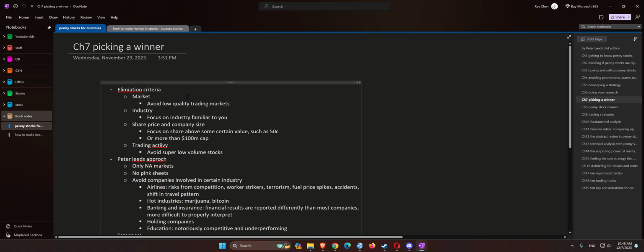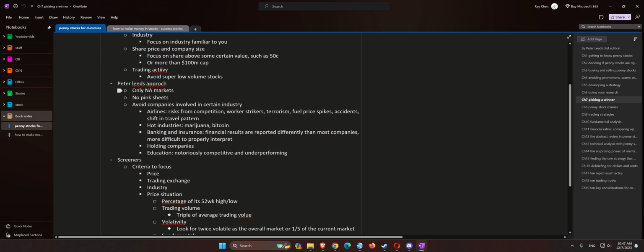So avoid low quality trading markets. Focus on industries familiar to you. Focus on shares above certain values such as 50 cents, or you can use the market cap of the company, like 100 million capitalization. Also avoid super low volume stocks. So Peter Leeds' approach, he only trades North America markets, no pink sheets.